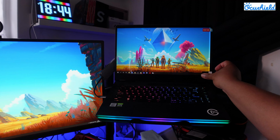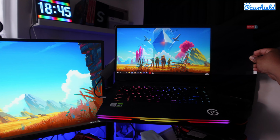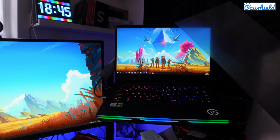Let me just do half and half so you guys can see what's going on. There we go. That's probably a bit better there. So you can see that there. You see the right side of the screen is looking a bit dimmer than the left side of the screen, but not really too much. It doesn't really make that much of a difference.